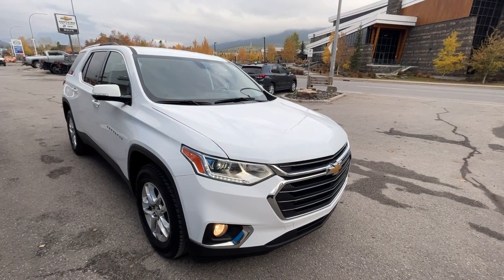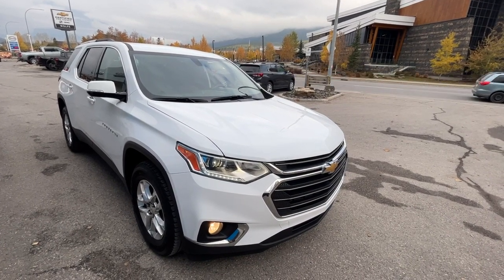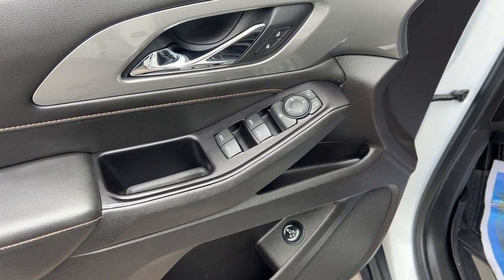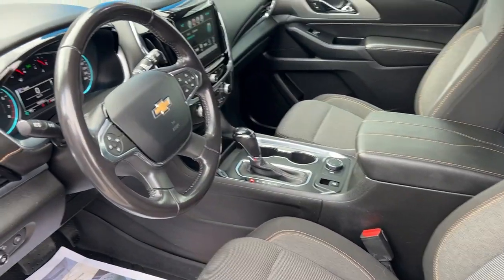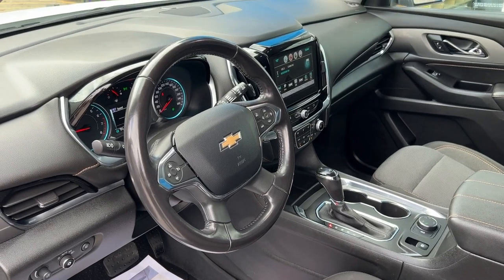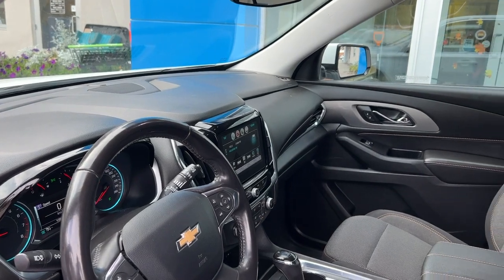Today we're looking at a 2018 Chevrolet Traverse LT all-wheel drive. And moving on to the interior with power windows and door locks, a power lift gate, keyless entry with push start, all-wheel drive of course, AM, FM, XM, Android Auto and Apple CarPlay as well.